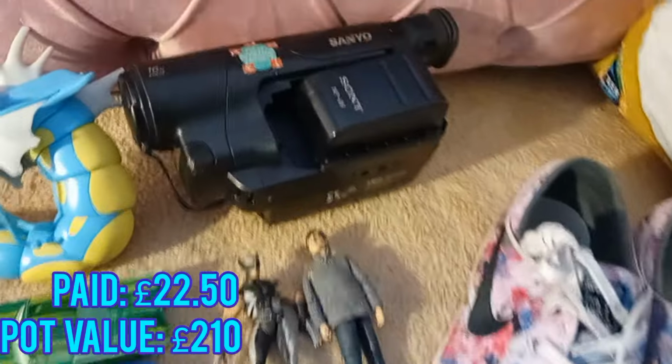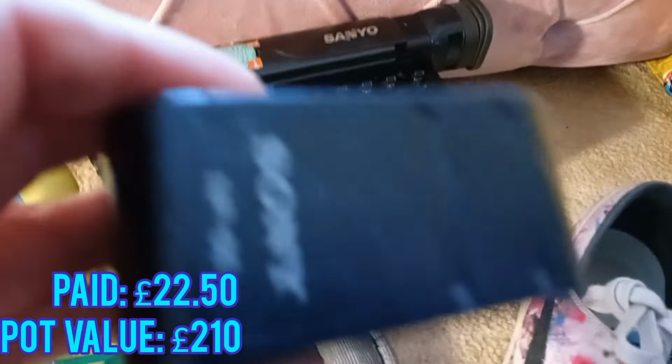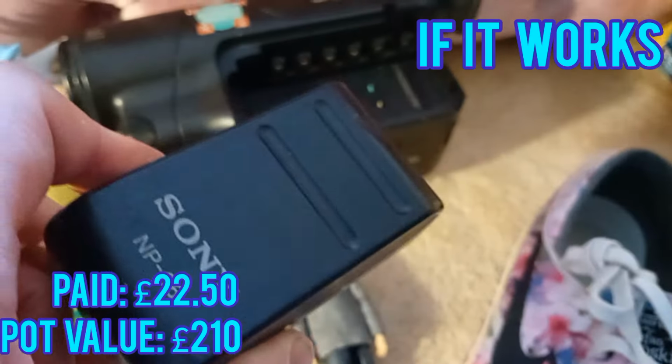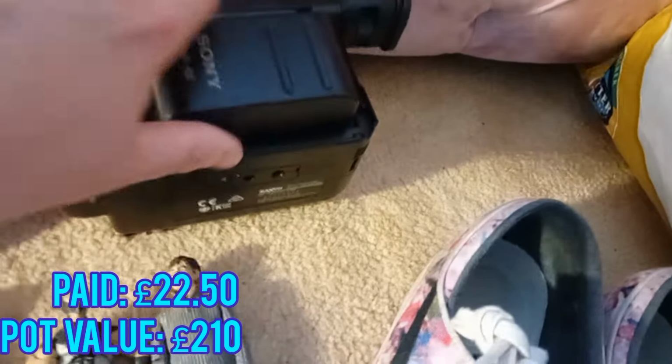What have we got around here? Paid £1 on this camcorder. Very interesting because it's got the wrong battery in it. So that battery on its own is probably worth about 15 quid if it works. The Sony battery. And the camcorder there, spares and repairs, probably about 10 to 15.